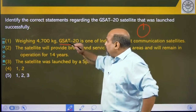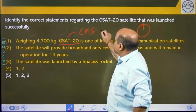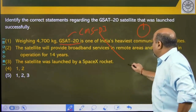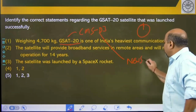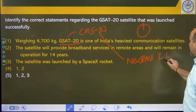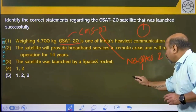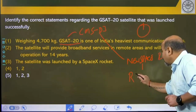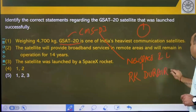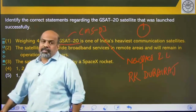And this particular one, GSAT-20, was also called CMS-03. This satellite is owned by New Space India Limited. New Space India Limited is a Government of India Corporation, and the chief is Radha Krishna Durairaj. Radha Krishna Durairaj is the chairperson of New Space India Limited.